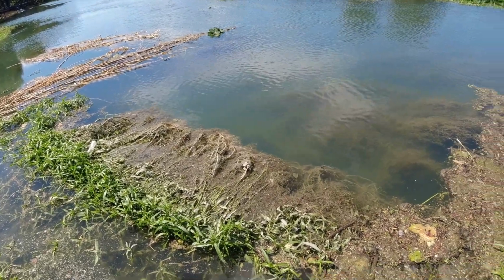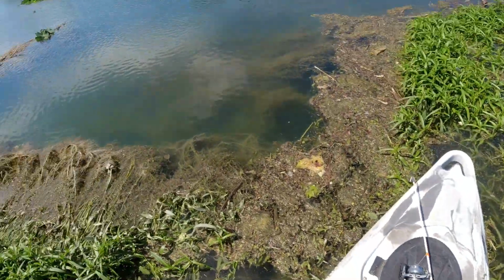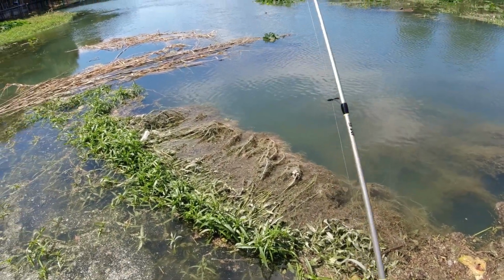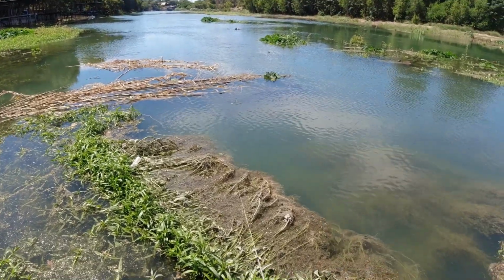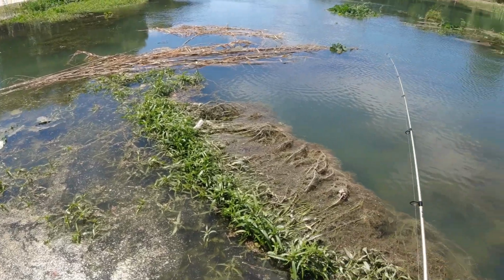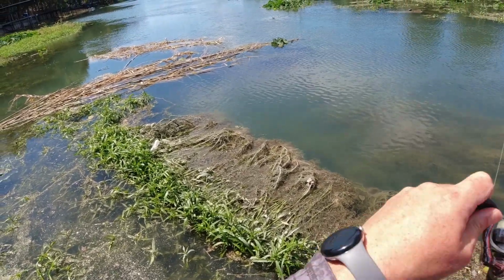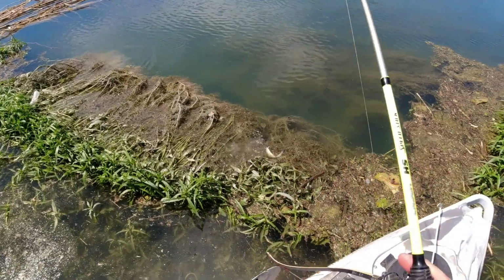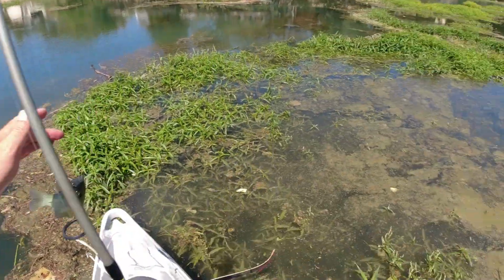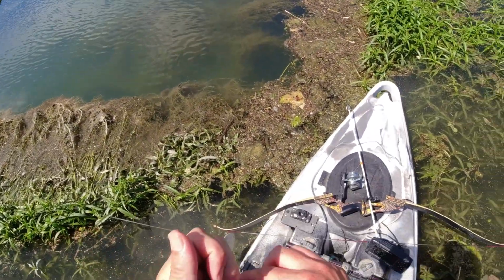Ooh. Nice bluegill right here. Oh, there he is. There he was. He was the one I saw. All right. Okay. I'll take it. He was the one I saw come out.